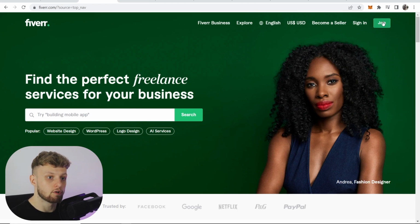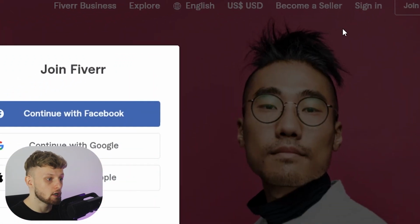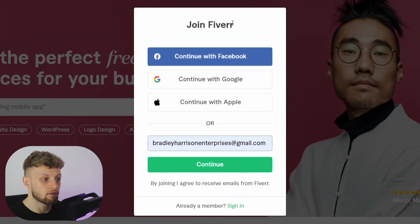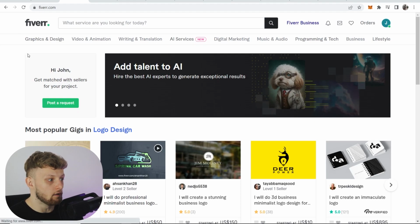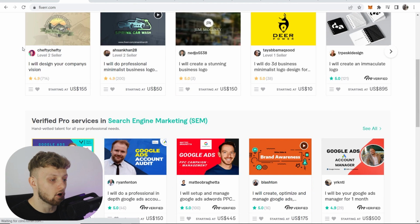You're just going to go to the top right hand corner, you're going to click on join, and here you can continue with a free account to Fiverr. So join with Facebook, Google, Apple, or enter in your email here. So once you've created your account on Fiverr, you'll be taken into the back end where there are different gigs.